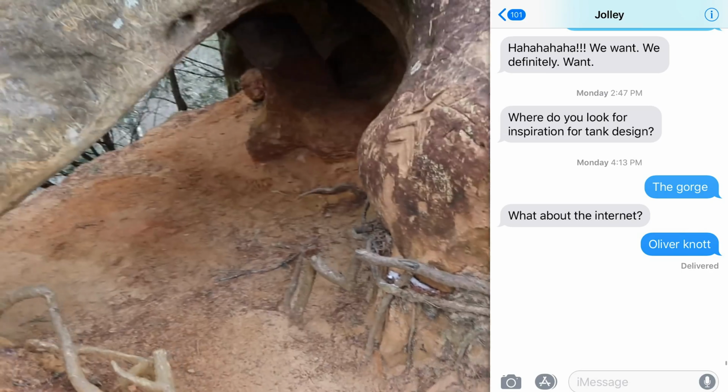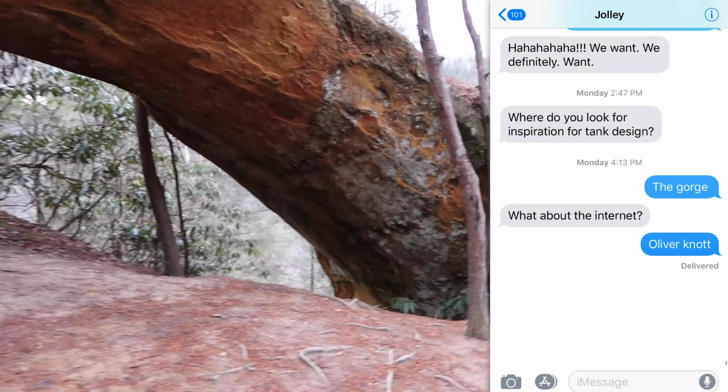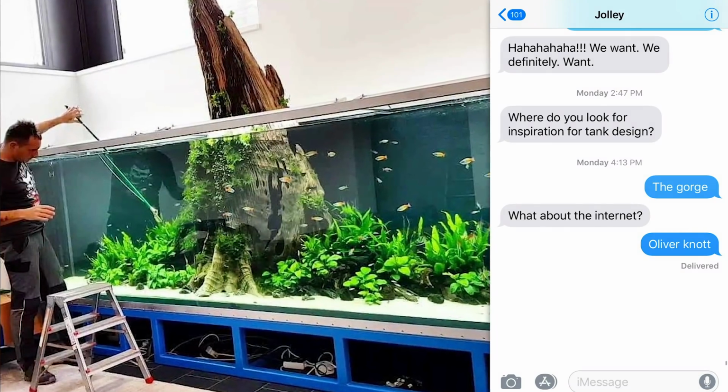I want to address one of the questions Jolly asked me via text. He said, "Yo man, where do you get your inspiration for your tanks?" And without question, I replied right back, the gorge. And then he said, "After that, where do you go if you can't get to the gorge?" I said, Oliver Knott. And two things on that.